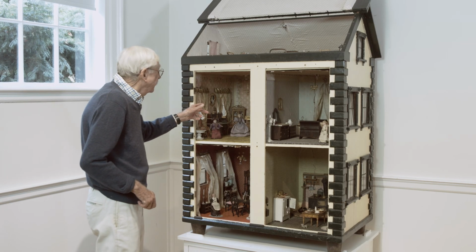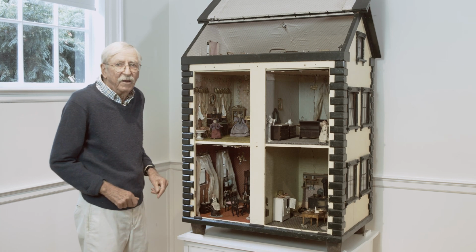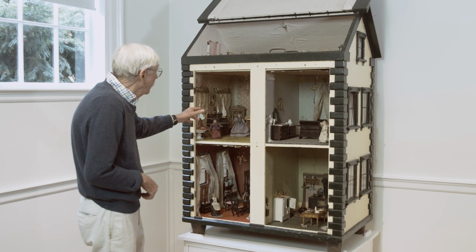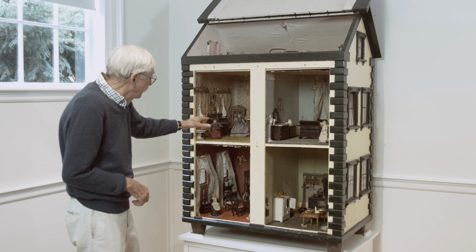And on the walls of this room and the two other rooms of the dollhouse are hand-painted copies of famous paintings that the lady who had this house built did herself. And they're all in what look like gold frames. So that's the drawing room.